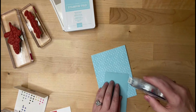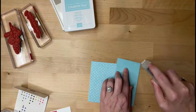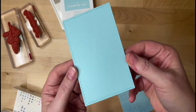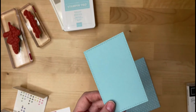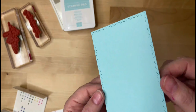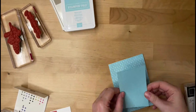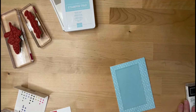So switch them out. So this is the rectangle die from, oh, look, I'm out of Seal Plus. This is the really cool rectangle die that's from those Nature Thoughts dies that I showed you guys right there. It cuts out the rectangle, but it also gives this nice little squiggly piercing around the edge, and it's really cute. Just going to add that to the card there.